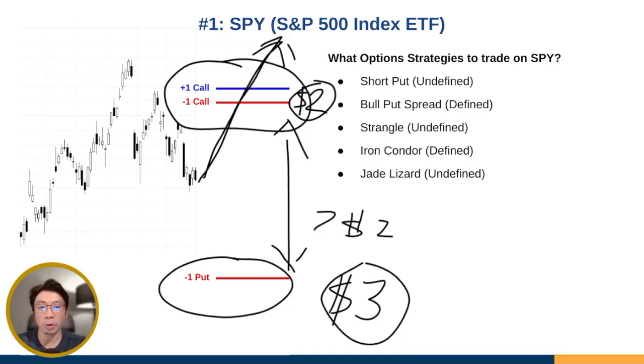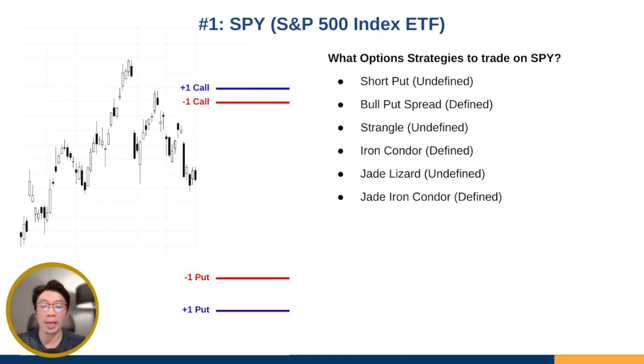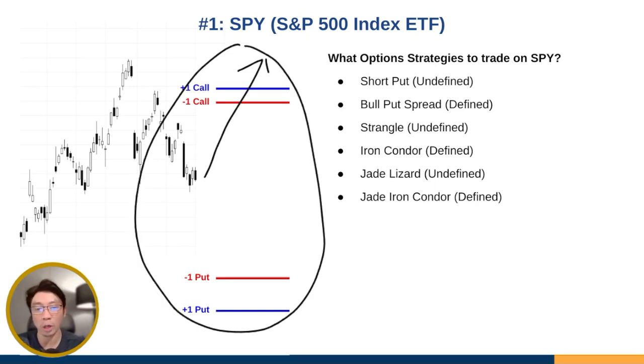Now, if you're not able to put on the Jade Lizard, which is the undefined risk version, then you can put on the defined risk version, which I call the Jade Iron Condor. Now this name is not something that you can find anywhere. In fact, it's not an official name. It's a name that I actually came up with, right? Basically, if you look at this structure, it looks like an iron condor. You have a put spread at the bottom, you have the call spread at the top, and I just call it Jade because the way that the Jade Lizard is designed is very similar to how the Jade Iron Condor is constructed as well, whereby there is supposed to be no risk to the upside. So again, the whole idea here is that the total credit you receive for this Jade Iron Condor has to be more than the call spread width over here.